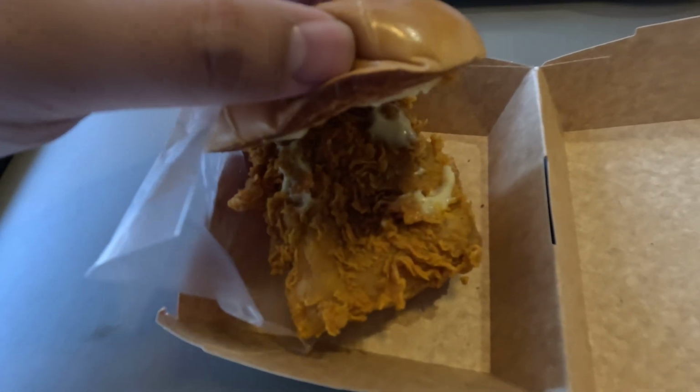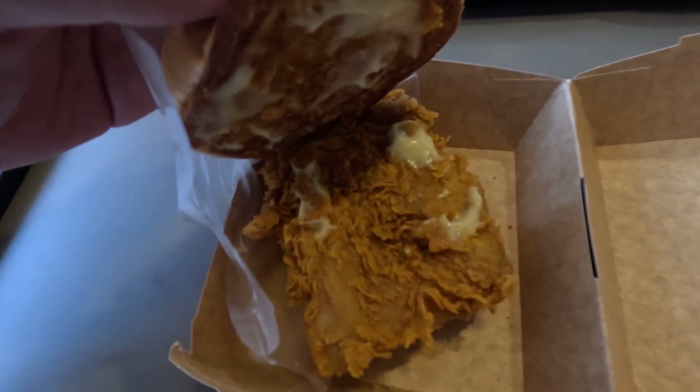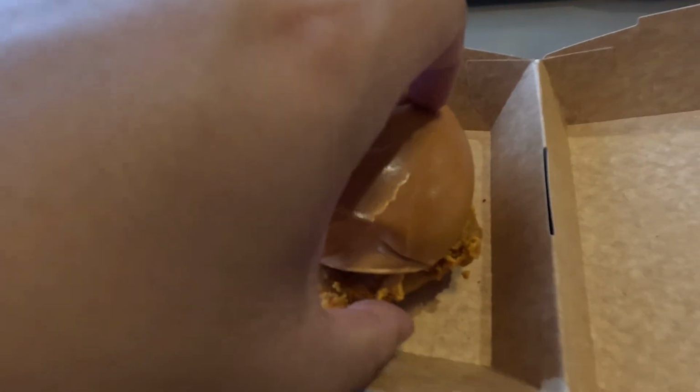Although I wish they added a little bit more mayo, because if you look inside, there's barely any mayo, almost none at all. It basically relies mostly on the chicken for the moisture, which, fortunately for us, is very juicy and moist. This is a moist piece of chicken. So good. Last but not least, for a lunch menu, we got our Aloha Champ.